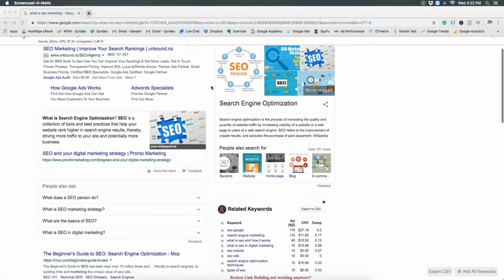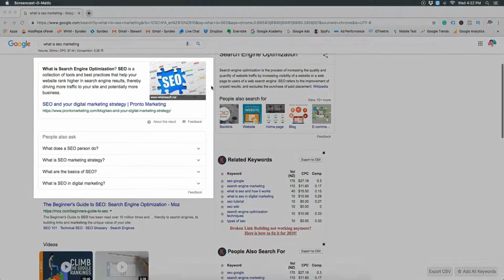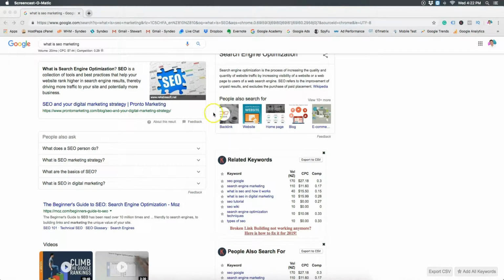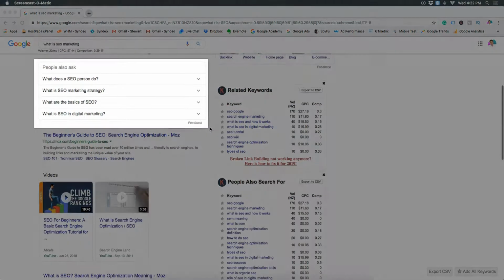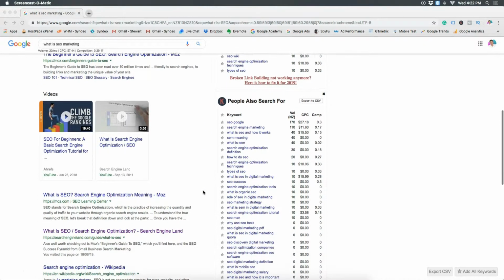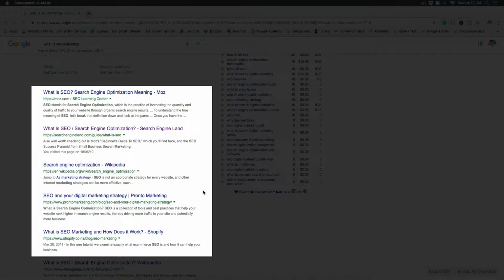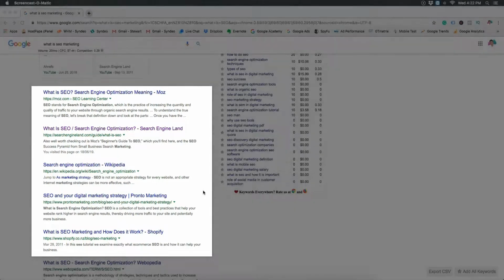Now below this ad, or below the ads, we have a knowledge graph snippet which Google has pulled from another website and believes that this is the information that you are searching for. Below this we have questions that are similar to your query, and below this we have natural or organic results. Now the top organic listings are websites that Google believes have the best information based on what you searched. These websites are involved in search engine optimization and therefore rank high on Google's search engine.